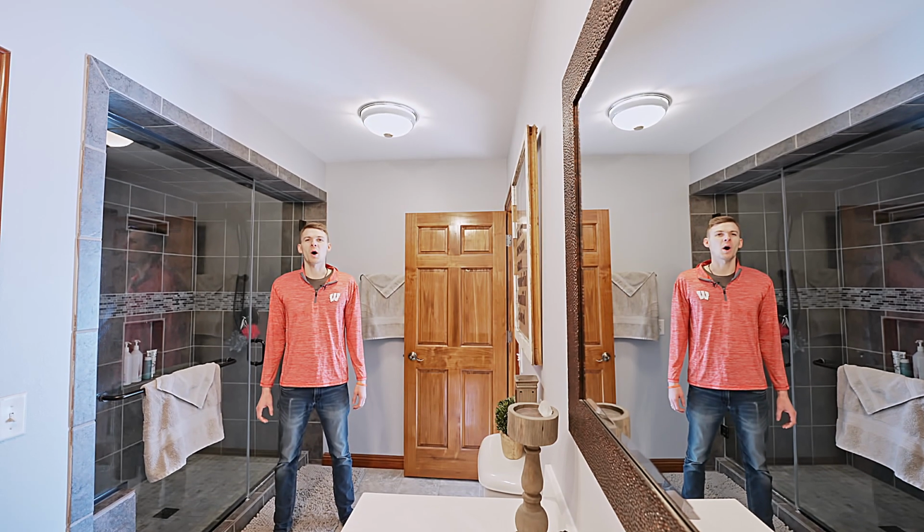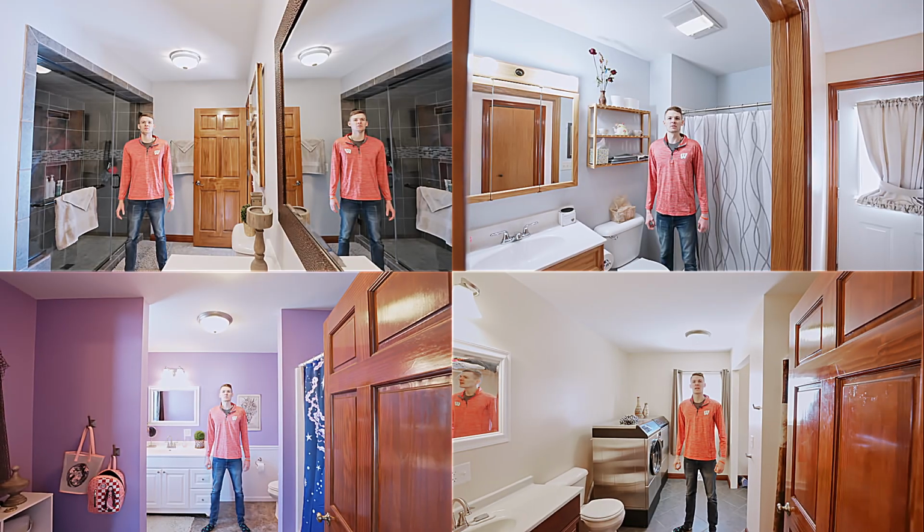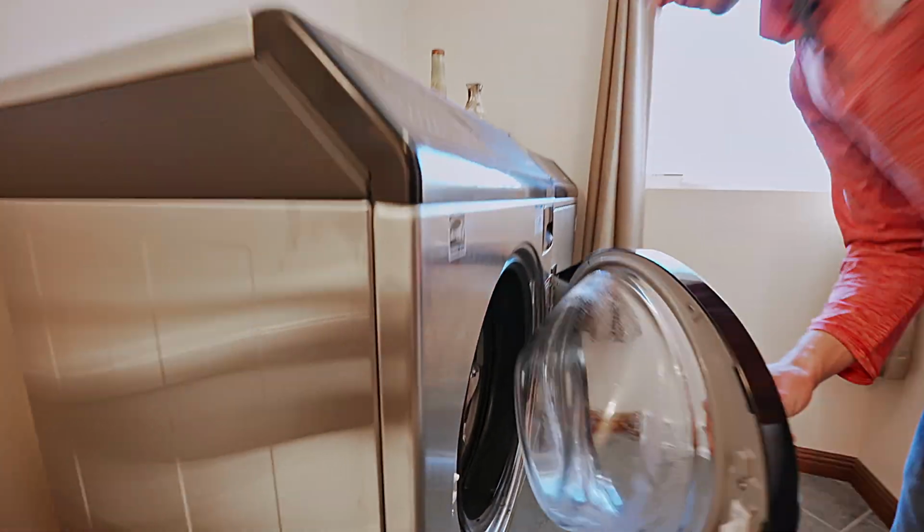This spacious home offers over 3,000 square feet and includes 4 bathrooms. This house is also great because the layout of it allows for double the laundry space.